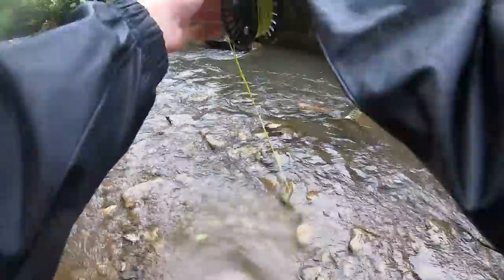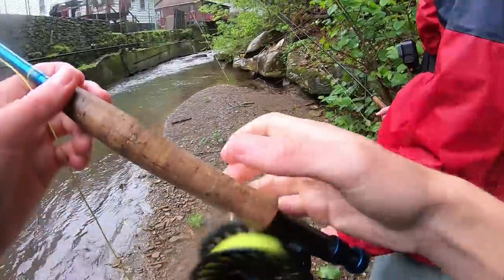Got him. Oh, I knew I didn't set the hook well enough because I didn't know it was a fish.